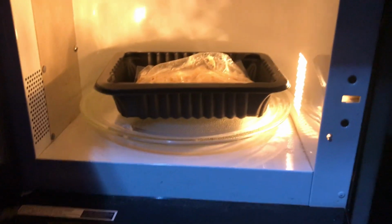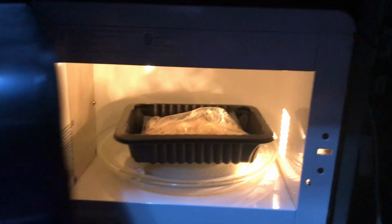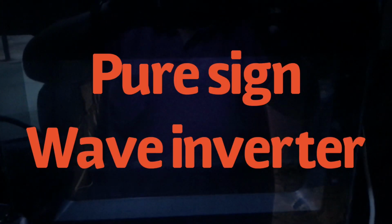Alright, this is my Whirlpool truck size microwave, one of the few square ones you can get out there. I keep some plates in there for tortillas all the time, and a towel, and that keeps the plate from rattling around while I drive. So a little hint for you. I have heard from a couple of people who tried this microwave and they said it wasn't working with their inverter. You do probably need a pure sine wave inverter. I'll show that to you here in just a second.